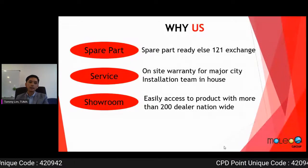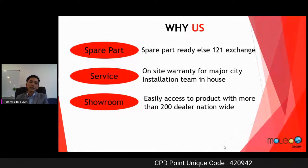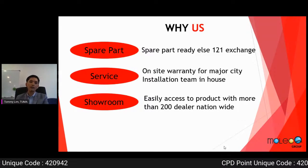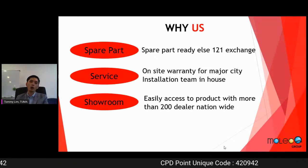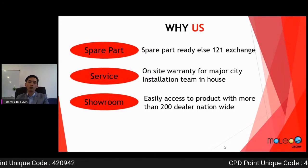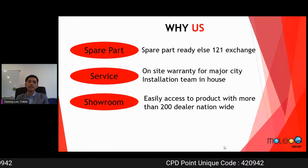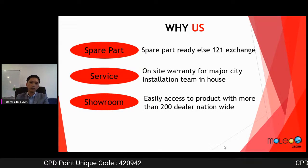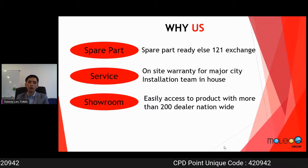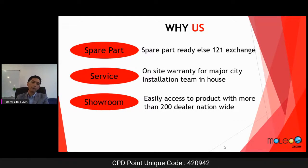And the third one is the showroom. Our product is very easy for you to have a look at. There are 200 retailers nationwide in the whole of Malaysia, from Sabah, Sarawak, Brunei, and also Malaysia. So if your customers or yourself would like to have a look or get a touch of it, you can simply go to our retailer, have a look, and buy from them.